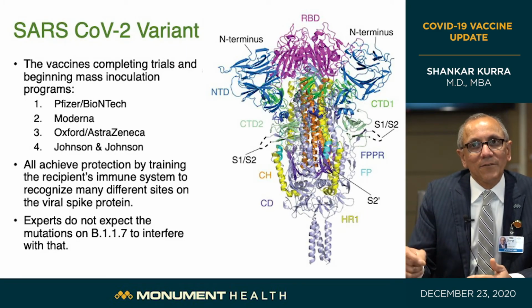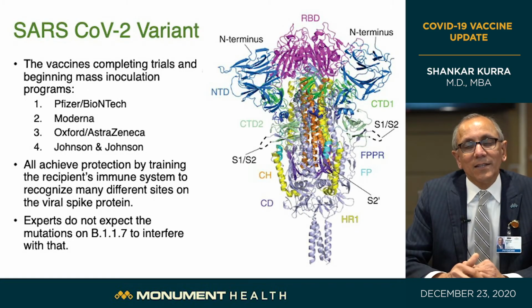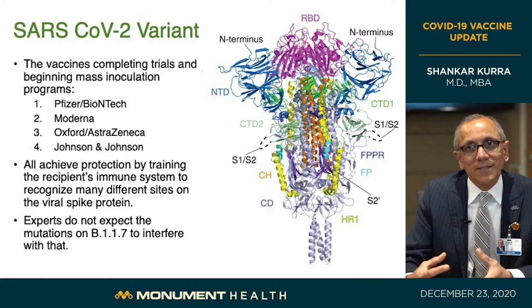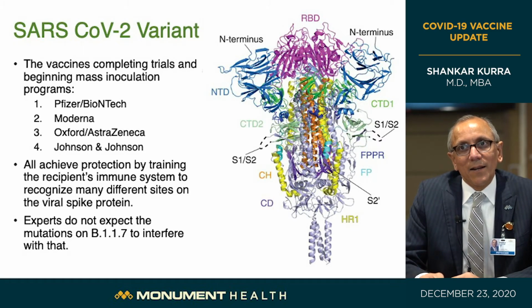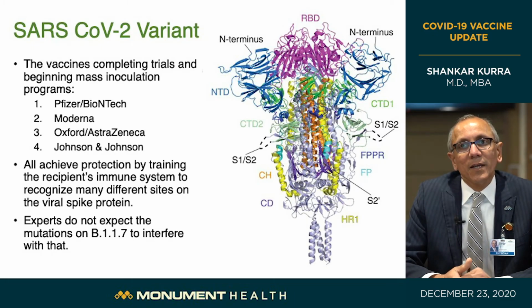So even though there were 7 mutations in the spike domain of this virus, the variant cannot escape this vaccine, because the way this vaccine creates antibodies, it attaches on to all of these various domains. So it's a very clever design, and scientifically a very, very robust design that does not allow this vaccine to fail. And the experts believe that this mutation, this variant, will not interfere with the vaccine. The vaccine will still be successful.